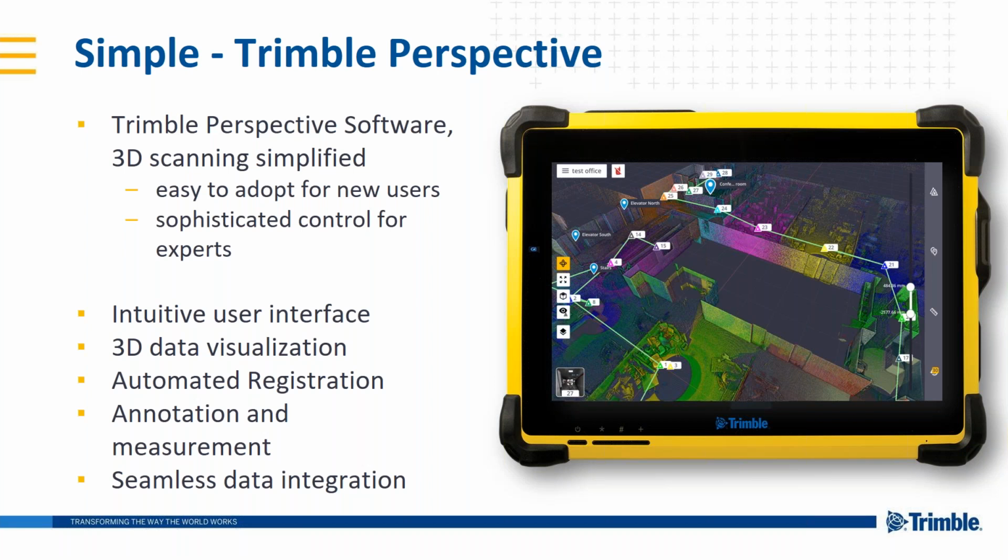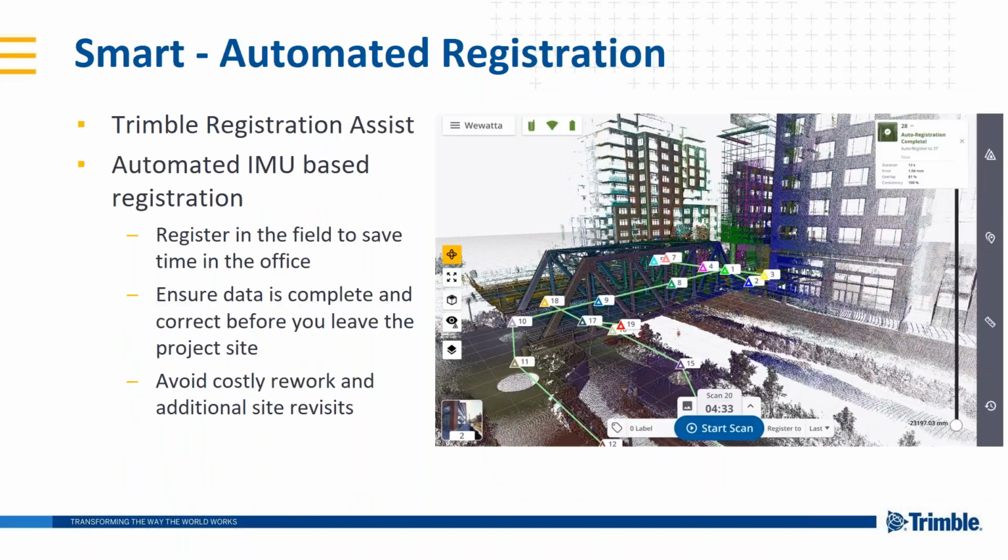A lot of scanners, you just start up in the field, collect the data, move to your next point, collect the next set of scans, and move to the next point, and so forth. This gives you much more interactive in-field capabilities and the ability to actually mark up the data to provide value back in the office.